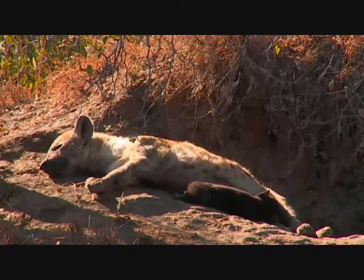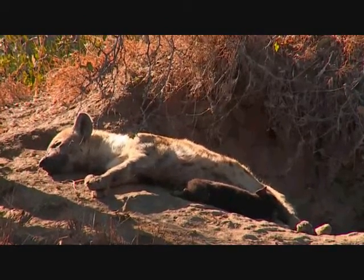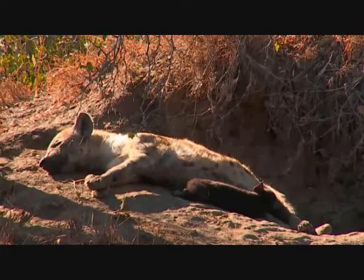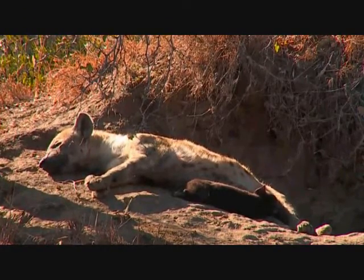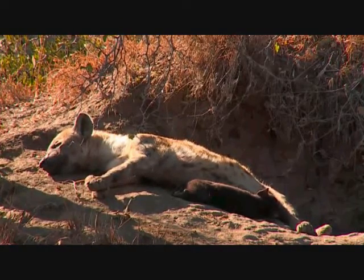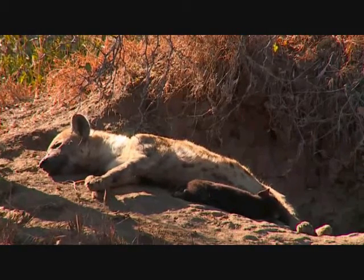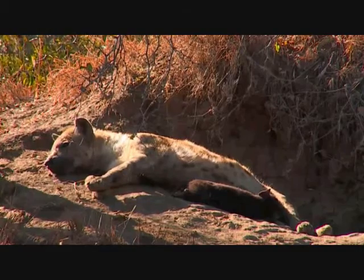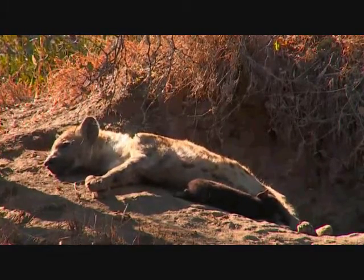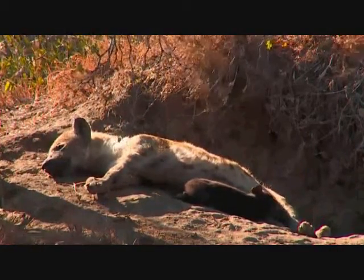Hello Justin, a very nice question from you about when the cubs start to lose their black colour and get their spots. You see them in the sun, they're already starting to get a bit of spotting. But Justin, normally when they start to spend more and more time out of the den, those spots will fade from now until they are about 4 or 5 months, then there's absolutely none of that black colour left, it's purely the spotting. It's almost like that black colour splits apart into the spots. I mean, it isn't what happens, but that's kind of what it looks like.